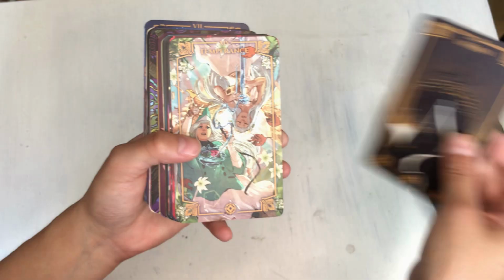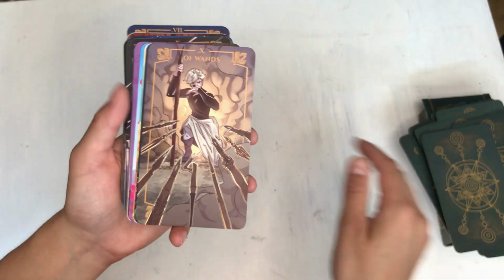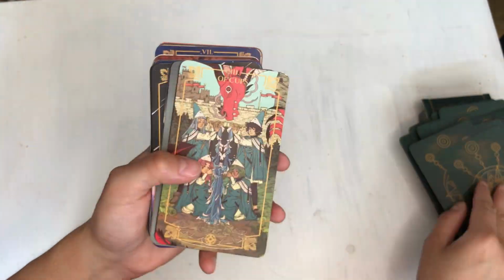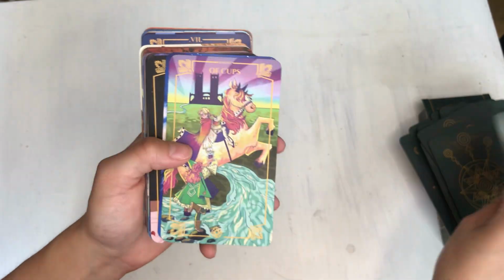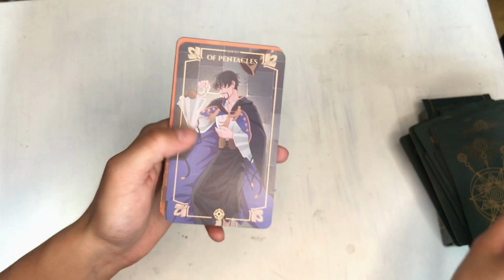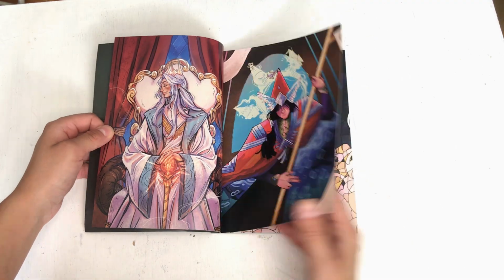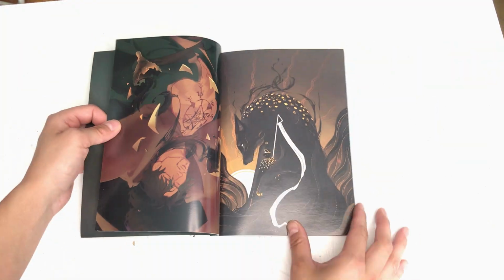Some of the stretch goals that they had were that 100 orders would unlock a physical art book for each of the tarot cards in the tarot deck, which I think is very nice if you want to see those on a larger scale, and 150 orders were that the cards had gilded edges, which is very nice overall. They're like a nice gold coloring.